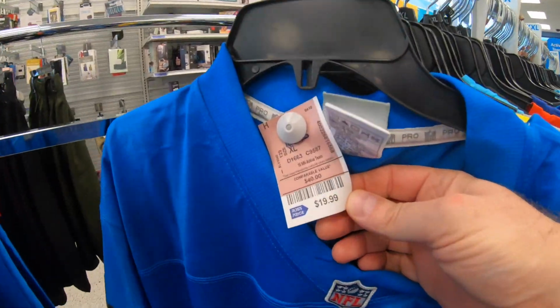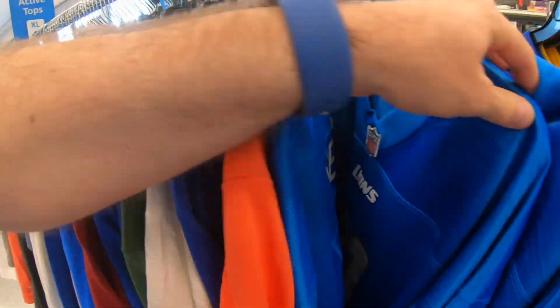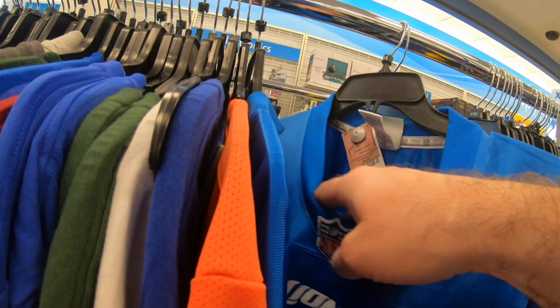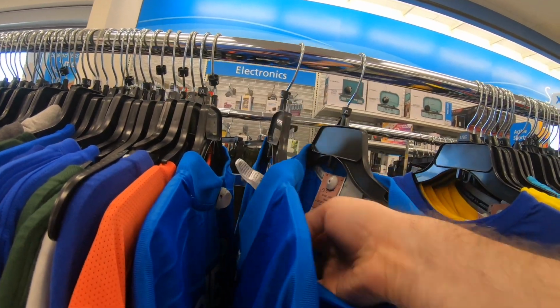These are Detroit Lions jerseys, Ross price $19.99. Couldn't find a retail sticker on these. They are screen printed, so probably not much room there to resell those, but I was at least excited to see a jersey at Ross. I'm looking for the tag to see what the retail is, but there was no tag on these.